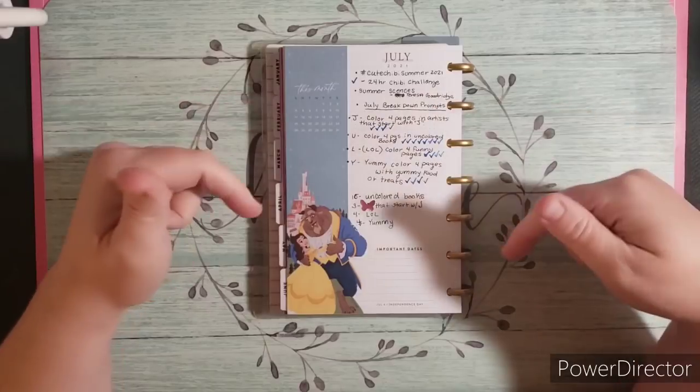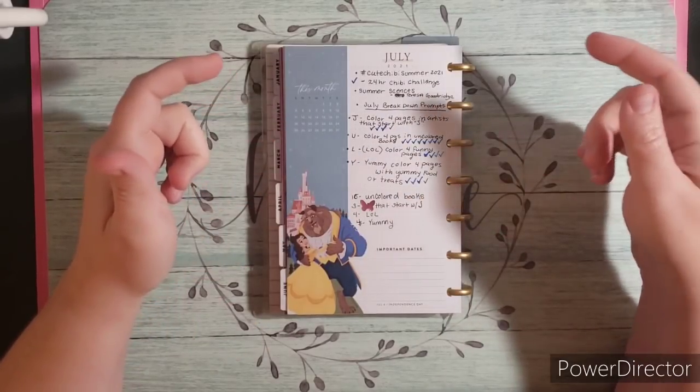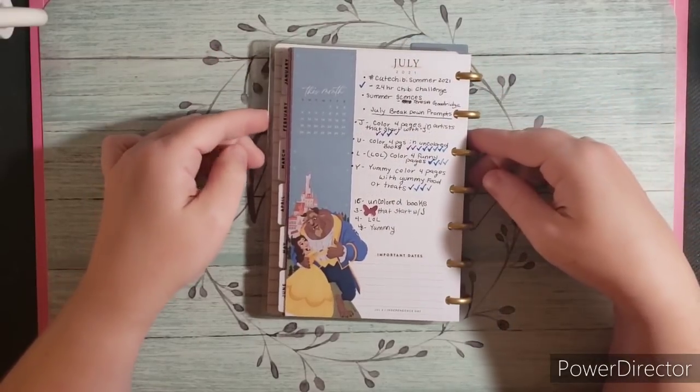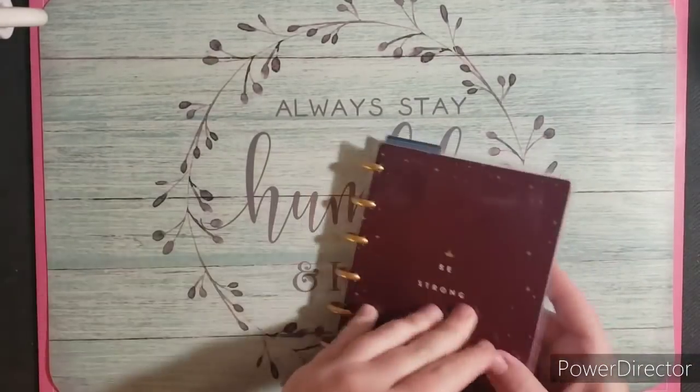I pretty much accomplished all the goals that I needed to, crush the uncolored books, and did the Chibi Challenge. So that is a good thing. So I'll put this one away.